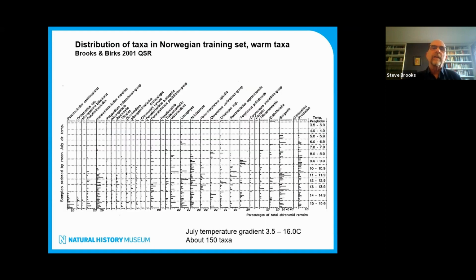And we developed this calibration set, of which this is about half of it that I'm showing you here. So what we've got here are the midge taxa along the top, and each one of these lines is a separate lake, and they're ordered according to the mean July air temperature of each one of those lakes. So you can see here at the left, taxa like Sergentia, Microtendipes and Heterotrissocladius are dominating in warm water lakes in the south of Norway.